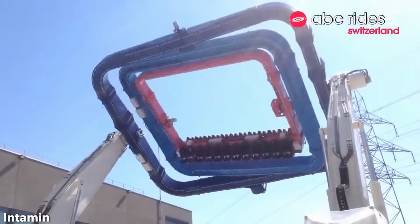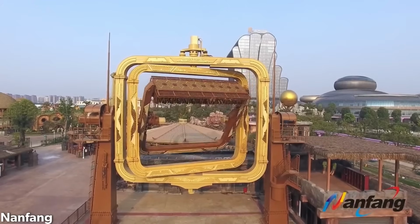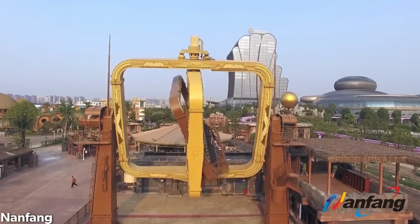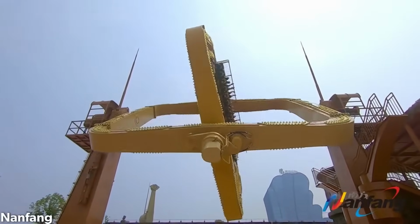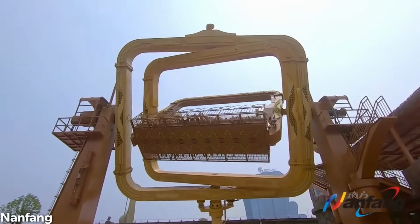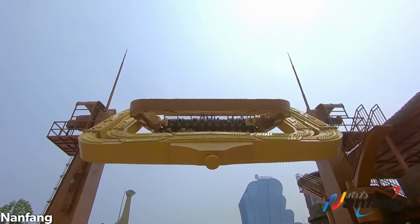The Tourbillon concept still lives on though through Chinese manufacturer Nanfong. Sometime in the last 6 years or so, Nanfong introduced their own version of the ride with a few modifications to make the ride a little cheaper and more reliable. Named the Gyroscope Legend, this ride does not feature the lifting arms found on the ABC Intamin version. Instead, it uses permanently mounted vertical arms with direct drive electric motors, somewhat like can be found on a Topspin.